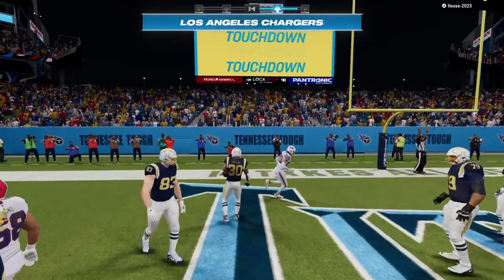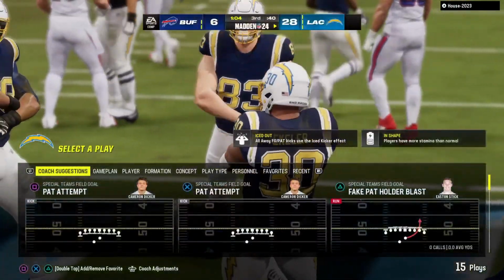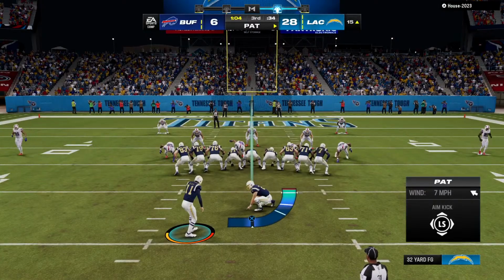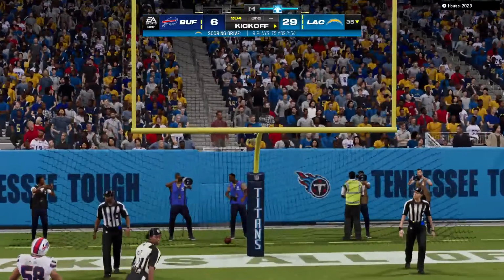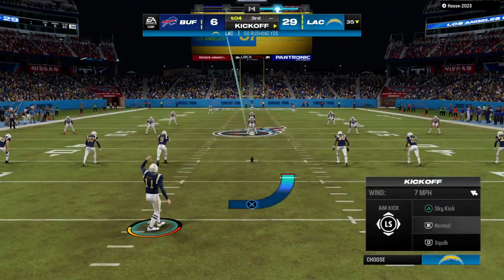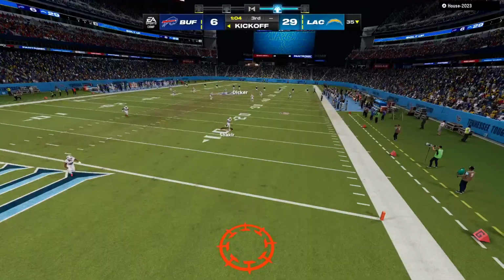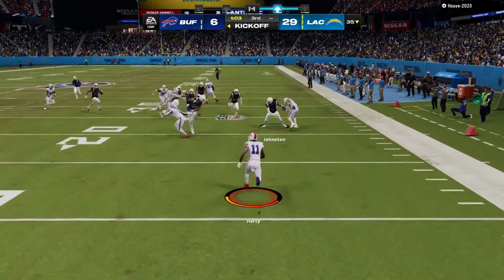And he will get in across the chalk for a Chargers touchdown. Austin Eckler, his 2nd touchdown of the night, as his guys have opened up a very comfortable lead. Extra point try now from Dicker. And that PAT pushes the lead up to 23 now. So after the touchdown, here's Dicker out to kick this one off. And we'll see a return here from the end zone.